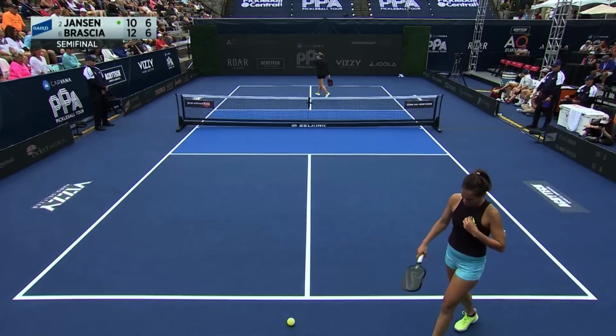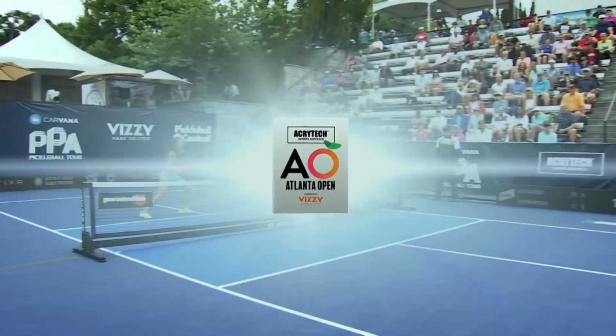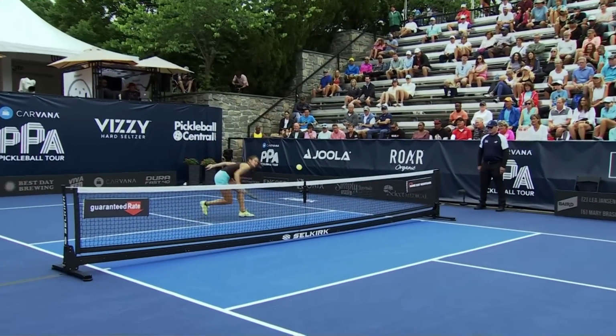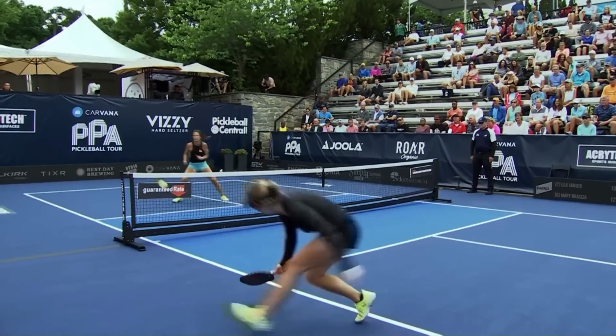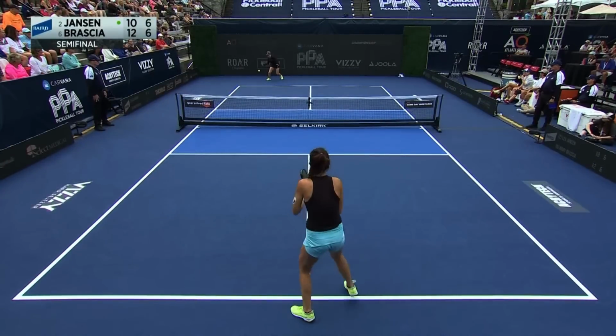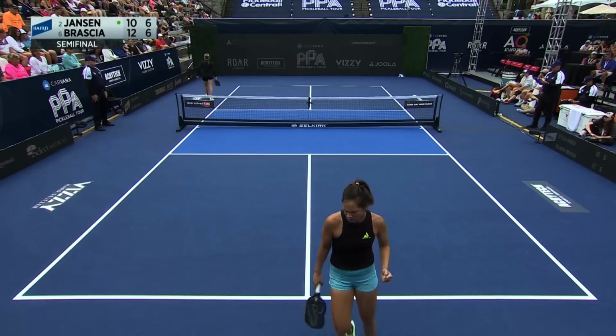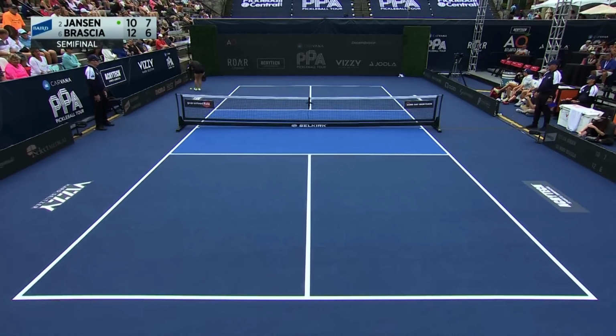The prowess of Lea Jansen up at the kitchen line, especially that backhand side. Love the way she can cut that ball back cross court. Yeah, and I think the difference on this last one that worked for us is she went cross court but shorter, and that didn't allow Brascia the same ability to hit that two-handed pass. Point. Working those feet hard to find the forehand.